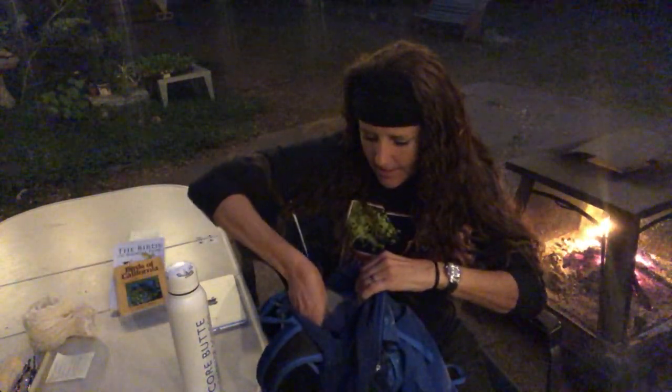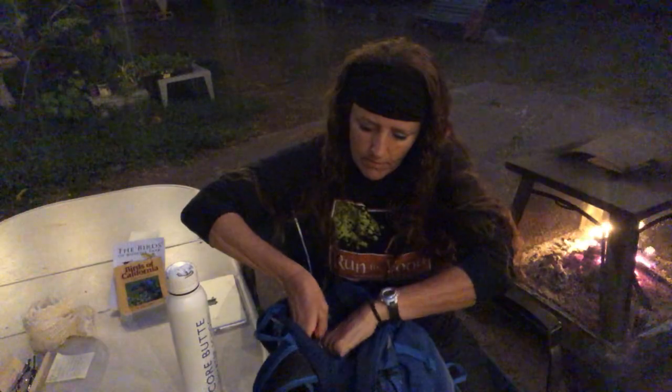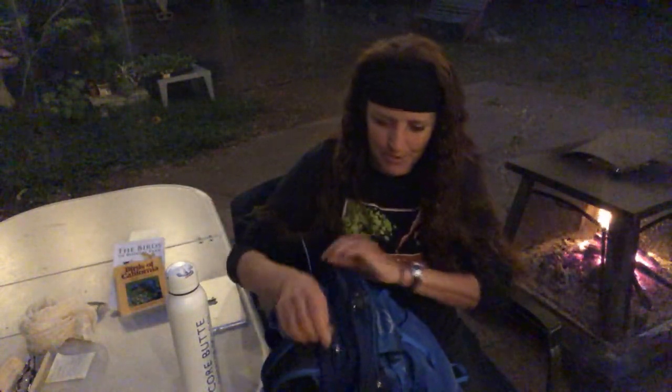Okay, and what else do I have in here? Oh, this is my titanium spork. I always take it with me wherever I go, so that way I can eat anything that needs to be stabbed or scooped. Those are not the books I want to read.